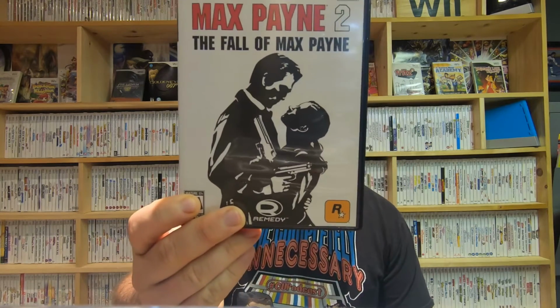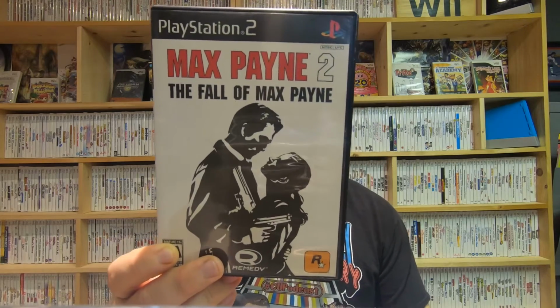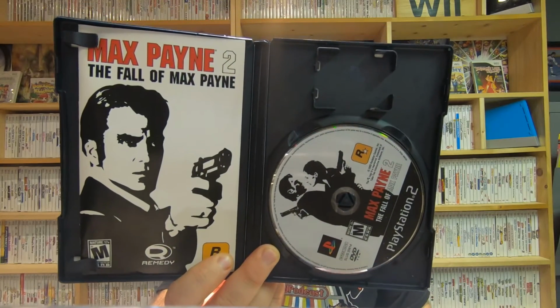All right, I got all of these here. I feel like I'm missing one, but maybe I'm not. A little disorganized today, but these were all at Pawn Traders on McPhillips. So I walked in, and these two were on the shelf. Max Payne 2, The Fall of Max Payne for the PlayStation 2. It was $5. They charge $5 for all the games on their shelf, and it's complete and in very, very good condition. So for $5, I figured I'd add this to the collection.